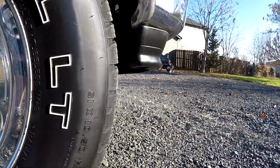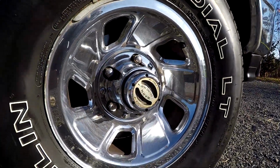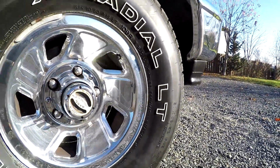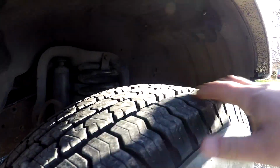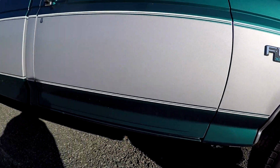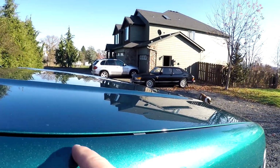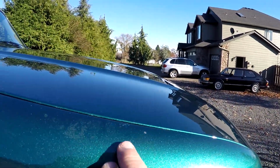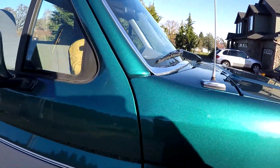It's actually got bigger tires on it, 31 by 10.5s, LTs, and I'm looking for the date real fast. It might be on the inside. They're not very old. I was thinking they were 2015, but I'll double check there. But tons of tread, it's perfect. Absolutely no rust. Actually really clean truck in general. I'm not going to point out every little scratch and chip and imperfection, but if I point at something, it's an imperfection on the paint.